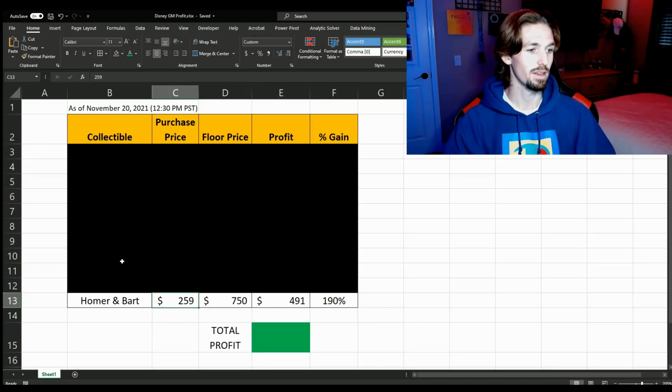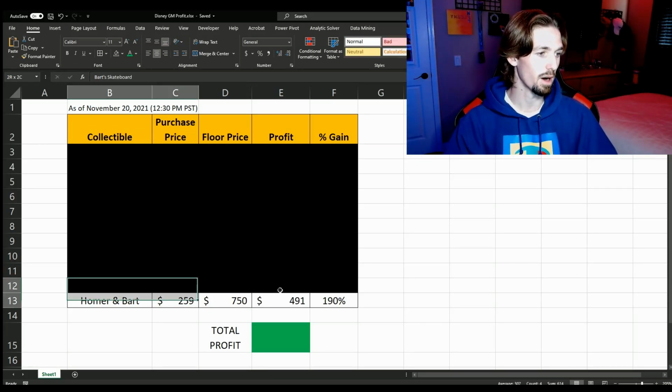So that is great. By the way, I'm not going to spend this long on every collectible. That was just a setup for some of my thought process. So moving on, let's do Bart's skateboard.